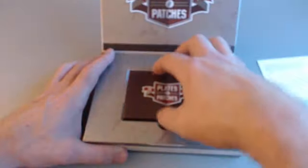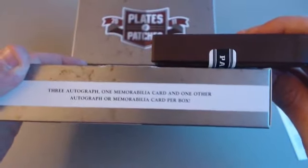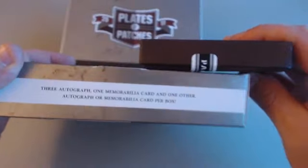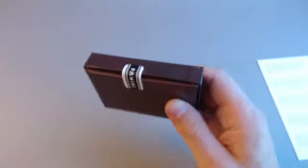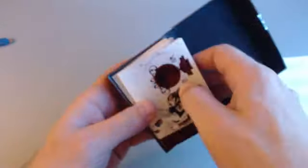All right, guys. This sets us all as one mini box per box. You get five total hits, three autographs, one patch card, and then another auto or patch to go along with it. Some of them are autograph patches as well. Some base cards at $2.99, some inserts, parallels, and rookies.